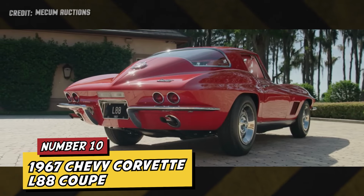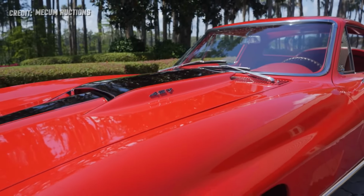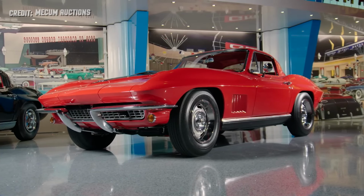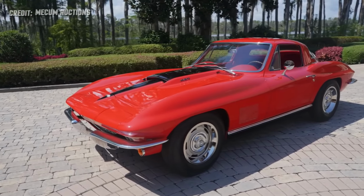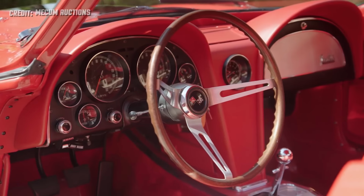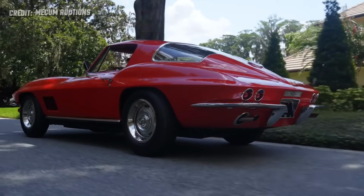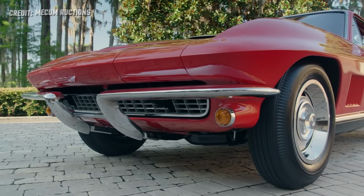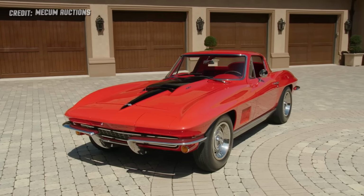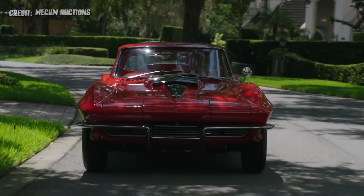Number 10, 1967 Chevy Corvette L88 Coupe. Forget sunshine cruising, this 1967 Chevy Corvette L88 Coupe was built for pure drag racing dominance. One of only 20 L88s ever made that year, it's a red-hot rarity with a matching red interior, the only one in existence. Officially packing a 430 horsepower engine, however it is rumored to be more than that, a heavy-duty suspension, and a special quarter-mile tuned transmission, this Vette was a stripped-down speed demon. No radio, no heater, no AC, just pure performance.